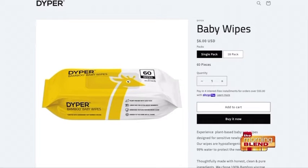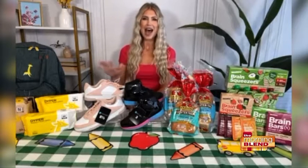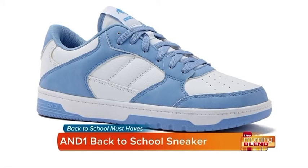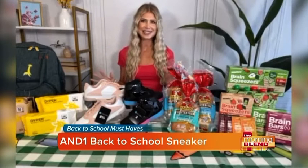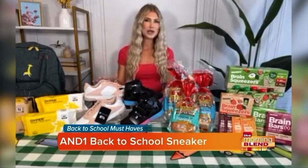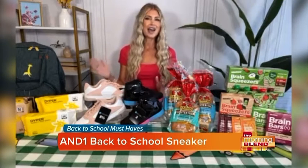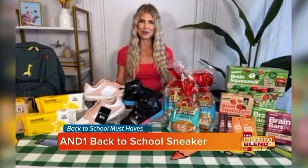This season's fashion must-have and one sneakers are the perfect shoe for back to school. I love the women's low top basketball sneaker because it is stylish, comfortable, and durable. You'll spend the entire season in style. I personally love to wear this sneaker with one of my favorite athleisure sets. I also love the dress and sneaker trend. This is a great option for women.